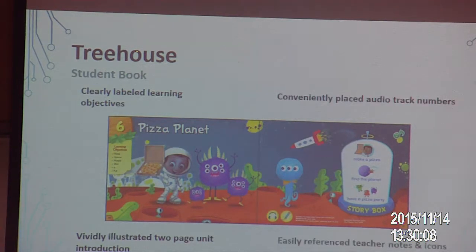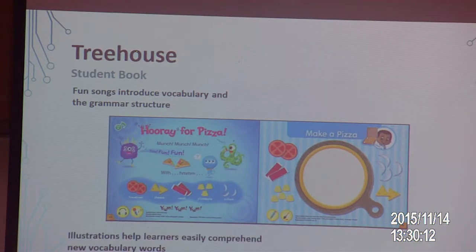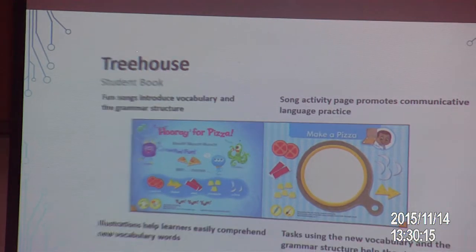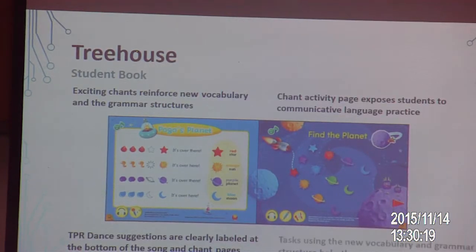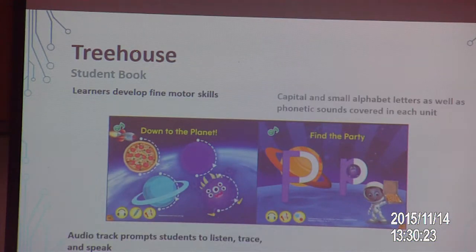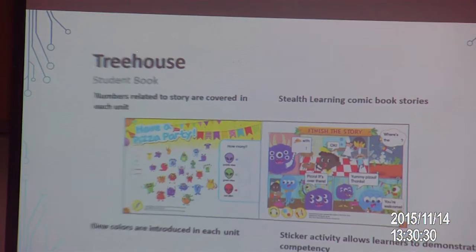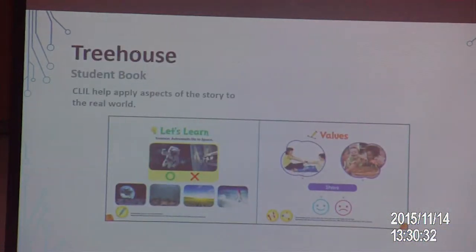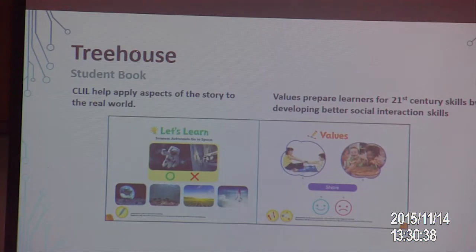Just to give you an idea what it looks like, and I think you probably already know. But just to show you briefly here. And this is the last page of a unit. So you can see the units are quite long, and they have a lot of different content and pages involved in them.